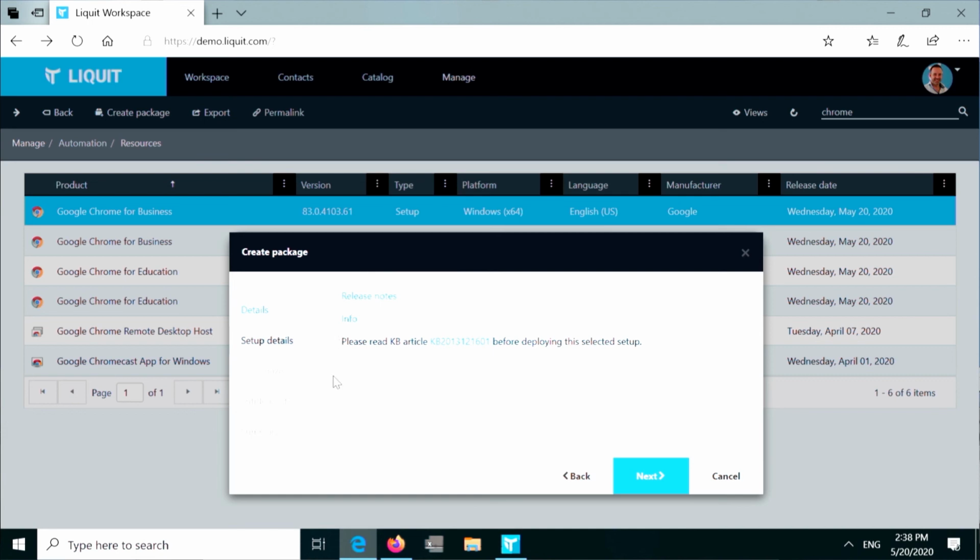I click on Next. Liquit provides you with some details about this application, some release notes from the vendor, some info from the vendor, and if available, a knowledge base article from Liquit on how this application is deployable. We also provide you with security scans like CVE numbers, hashing, antivirus and malware scans. If there is any specific info available, a red bar will appear with some specific information. You can click on it and review what is wrong with this application. You can decide for yourself whether or not you want to deploy it.